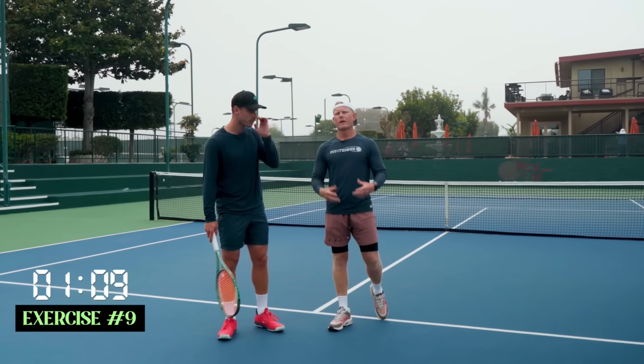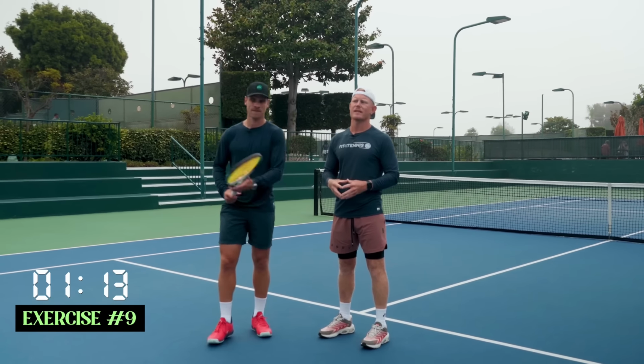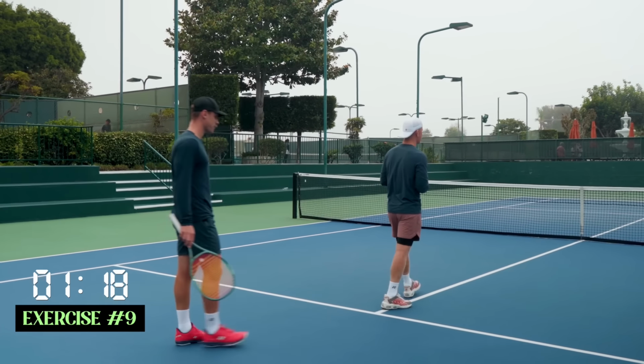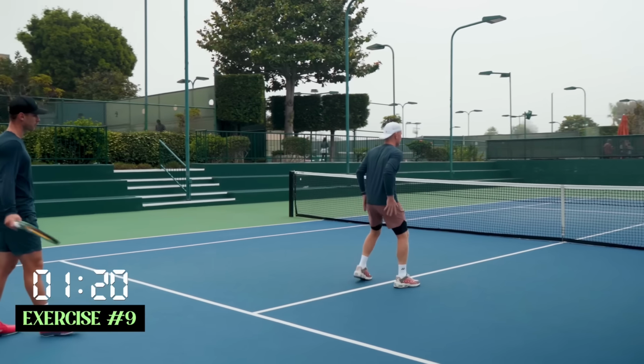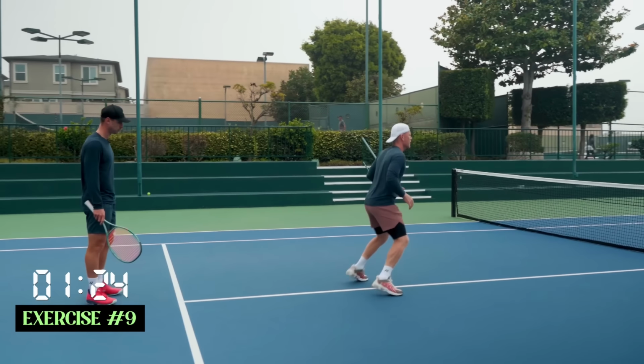All right, so we've been working a lot from the baseline. A lot of us are playing the net. We want to get comfortable moving at the net. So let's do a drill that we're gonna be getting better at moving and closing at the net. So we're gonna start a little bit behind, okay? And we're gonna go back and forth, okay?